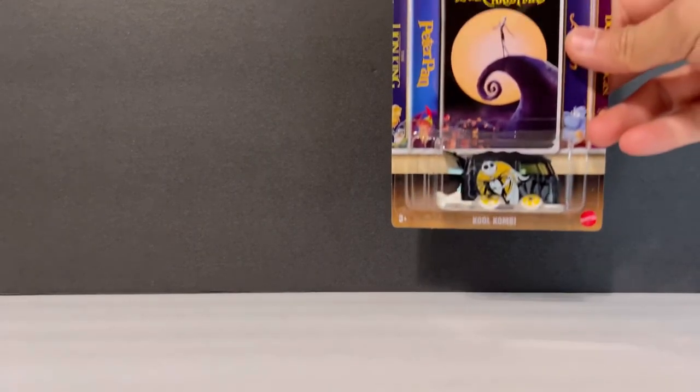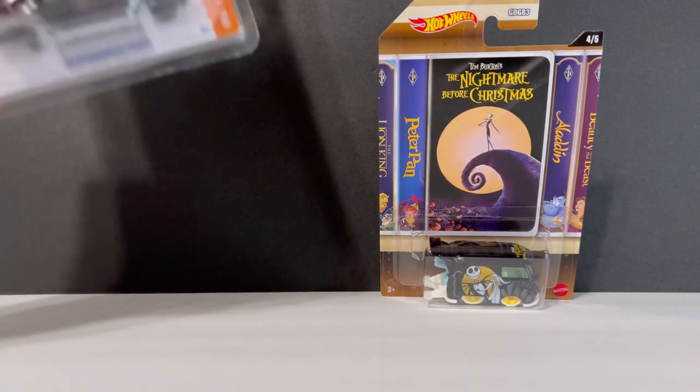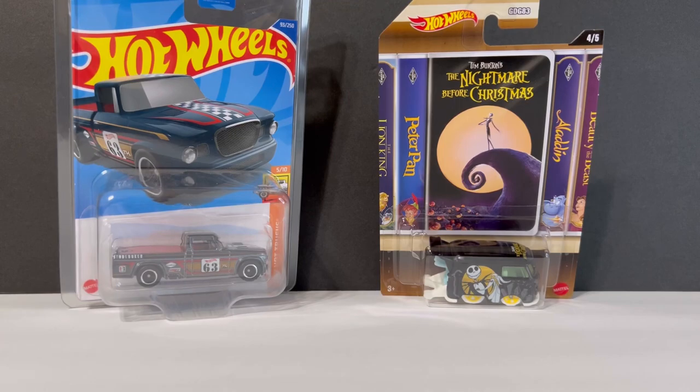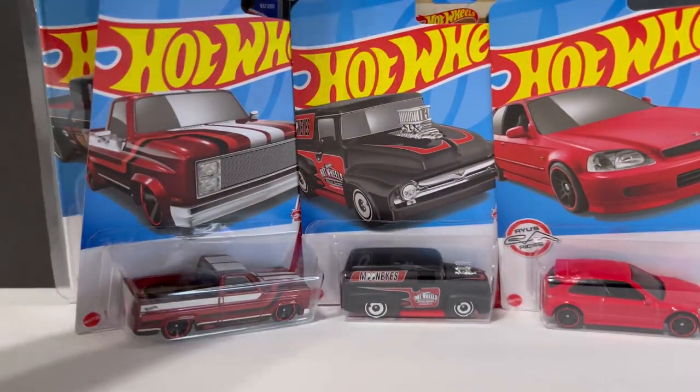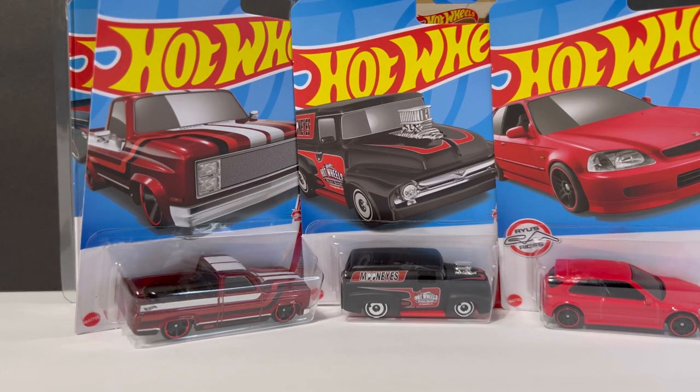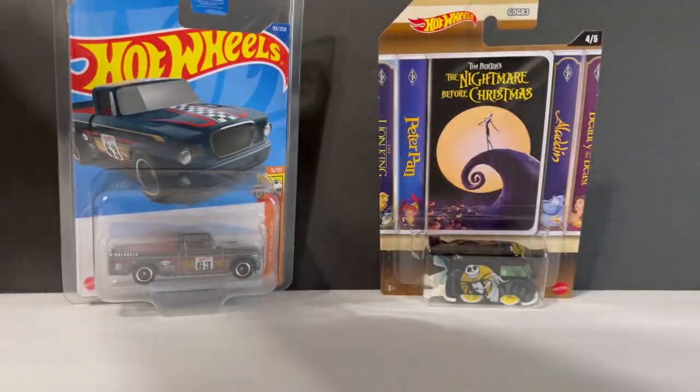But here's a rerun of what we have up for grabs. We have the Cool Combi, Nightmare Before Christmas, and then we have the Super Treasure Hunt Studebaker from the Diecast, and also the second release of the Target Red Edition. All right, and then this is what you guys have been waiting for, the custom.